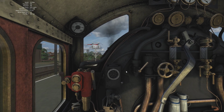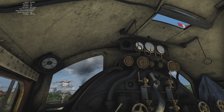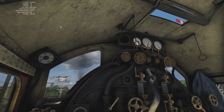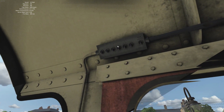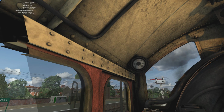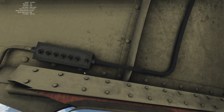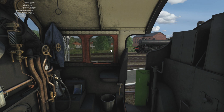So inside the cab, pretty darn good looking locomotive. Texturing looks all right. I'm not particularly fond of weathering, but I say that in just about all of my videos. Weathering doesn't really float my boat. Now, this being the preserved example, it's going to have bells and whistles that the in-service locomotives do not have.